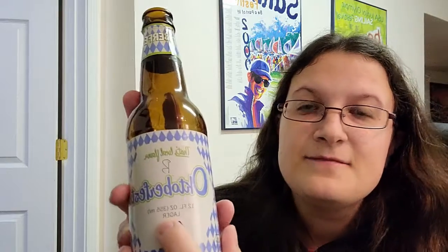So as you guys already know, the answer, A, is the Three Sheeps Oktoberfest. And so that's the one that will move on to the final four. It beat out MKE, which also is a great Oktoberfest. I really loved it in the first round. And so I would recommend, if you could get either of these in your area, to definitely do so. But with that being said, we have our winner for today, and Three Sheeps will move on.